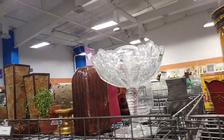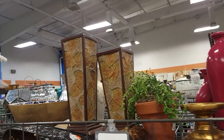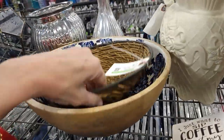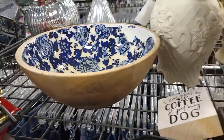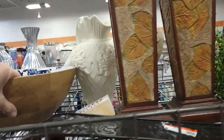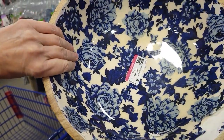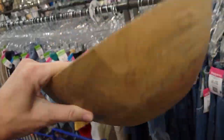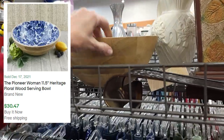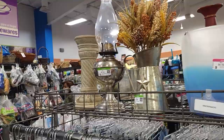All right. Pretty big, bulky. Don't want to ship that. This bowl is interesting me a little bit. I want to move this thing over and go look at this bowl. Oh, now that I look at it, it's peeling and it is yellowed inside. It's a Pioneer Woman, but it's not in good shape. So we have to pass on that. And I think that's it.